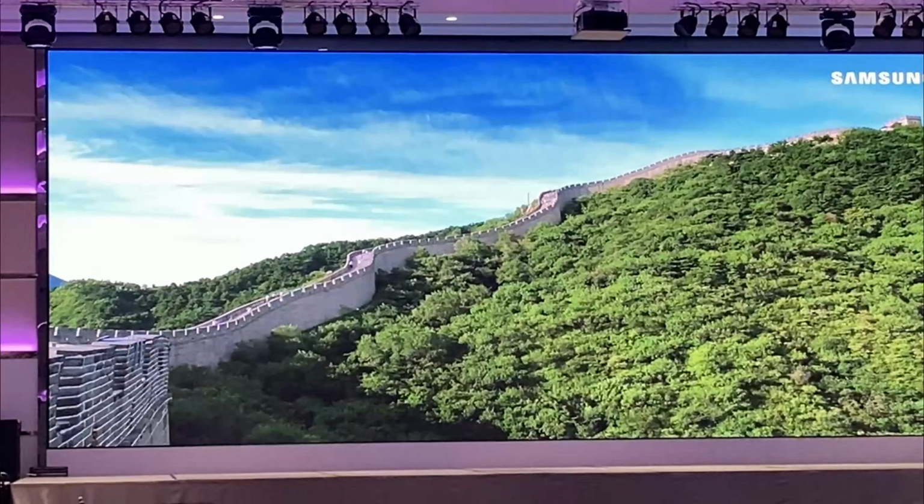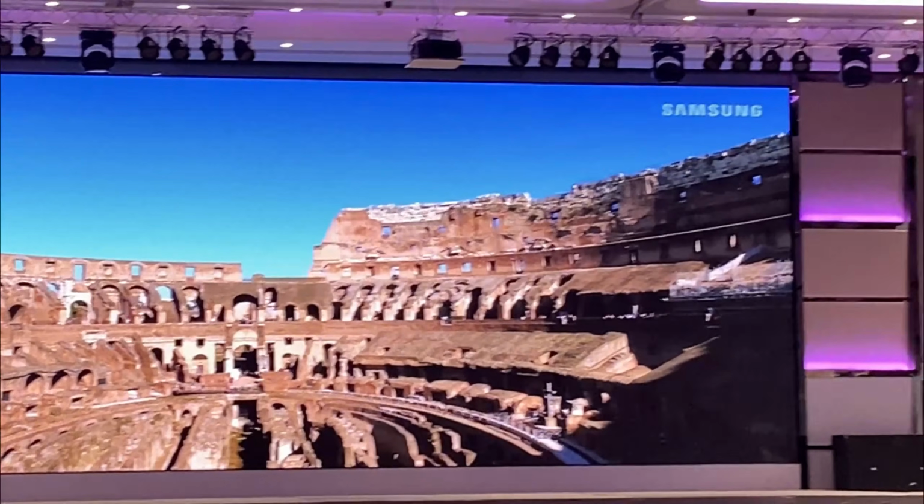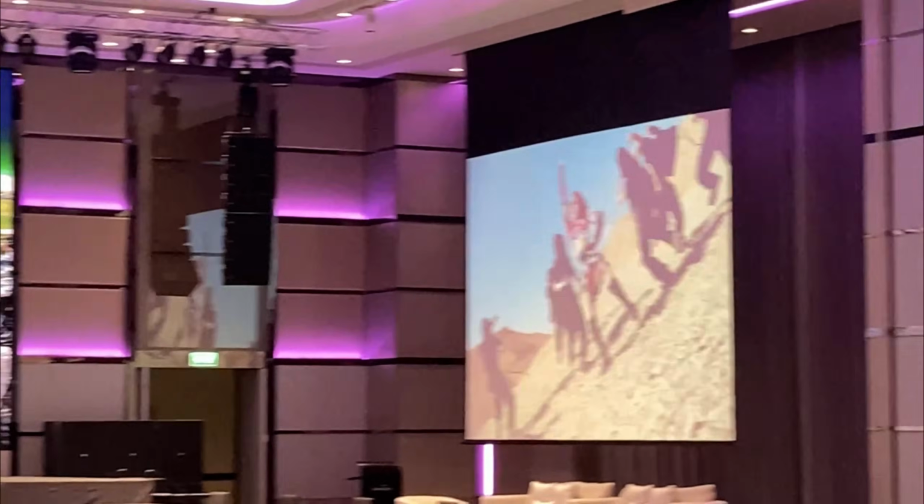Speakers all around here, and 1, 2, 3, 4 big TVs, and then this screen has got to be 40 feet across. So the floors between the 31st, where the gym was, and the 7th, where the spa was, they're all the guest rooms. So let's go down and see what's next.